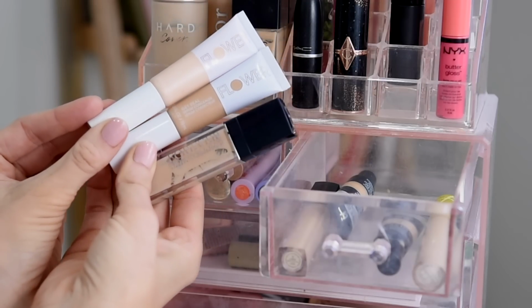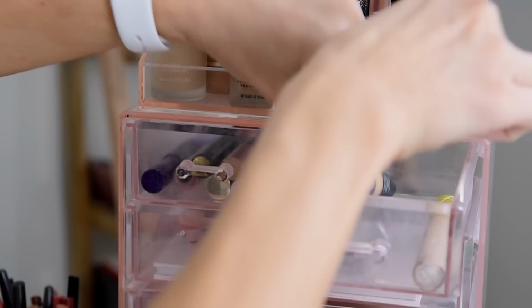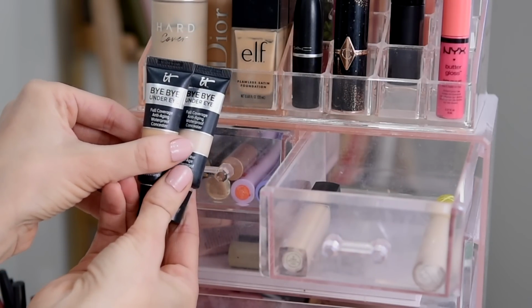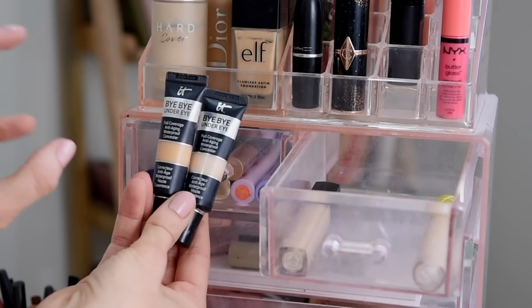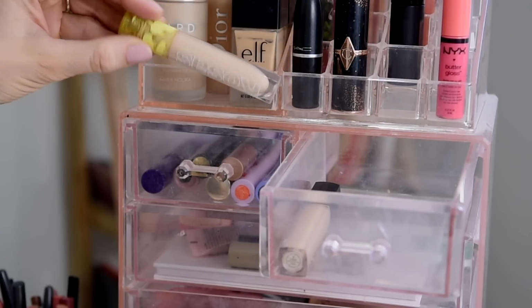So I've got this one, both my Flower Beauty concealers, which I really like. It's a newer one to me. Pulled in both of my Bye Bye Under Eyes. This one is on sale, I believe, this coming week. Great concealer, very high coverage, a little hard to use, but if you need intense coverage, this stuff will cover anything. Then I pulled in my Kosas concealer.